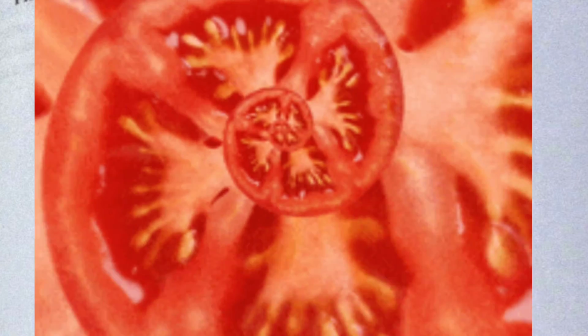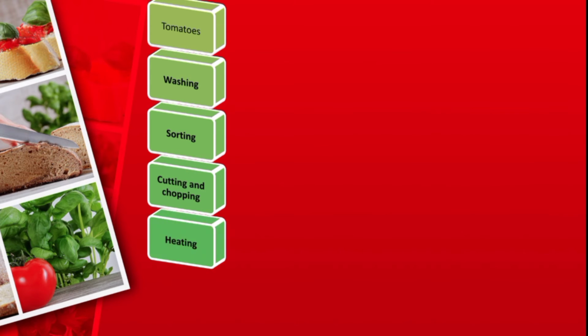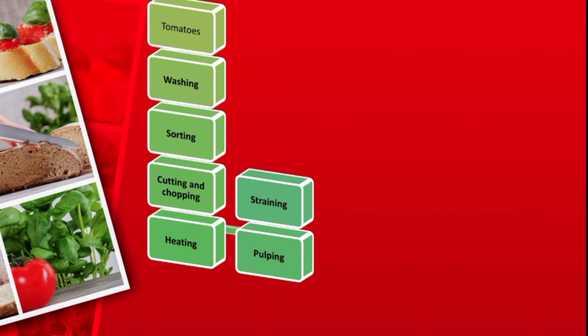Now this is the processing flow sheet of tomato sauce. So we have tomato which is fully ripe and red. Then washing is done, sorting and trimming is done, cutting and chopping. Then heat at 70 to 90 degrees C for 3 to 5 minutes to soften the tomatoes. Now pulping or extraction of juice is done. After that straining the tomato pulp, then cook the pulp with 1/3 quantity of sugar.